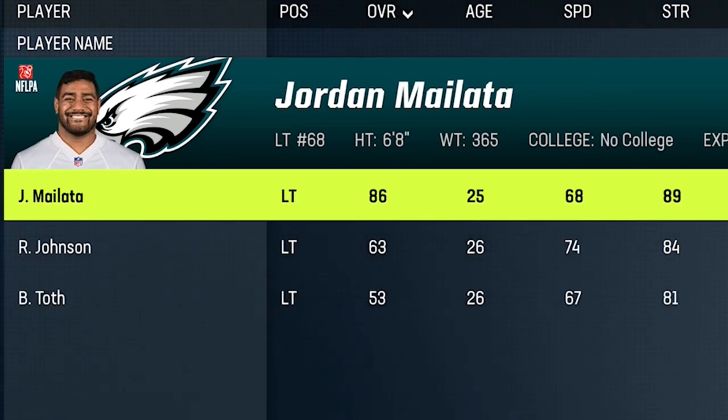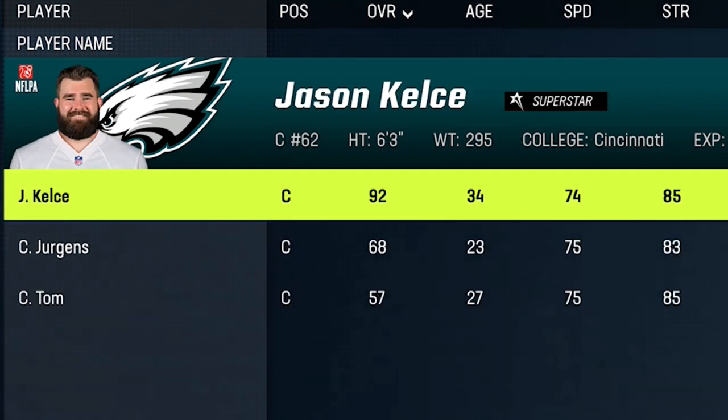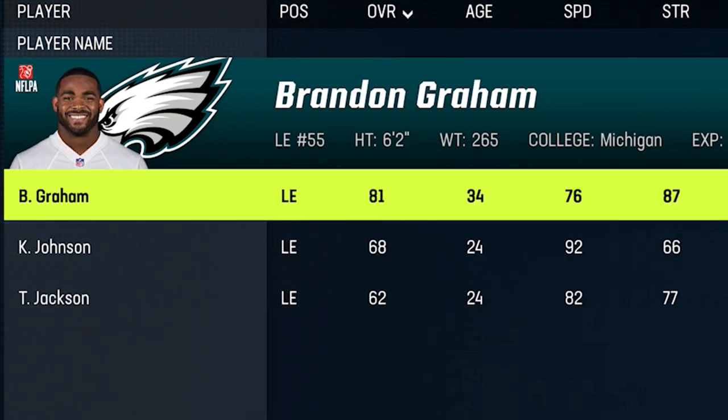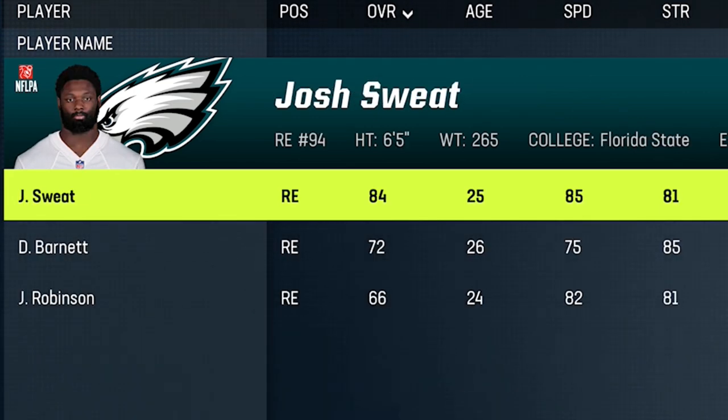You go to the line, this is where they really make up on a lot of other teams, with Jordan Mailata, 86 overall, Landon Dickerson, 82, Jason Kelce, 92 with a superstar, and Lane Johnson, 98 with a superstar. Superstars are going to be getting lots of pancake blocks this year in Madden 24, so those guys are weapons now. On the defensive side, they have a pretty good edge tandem in Brandon Graham and Josh Sweat.